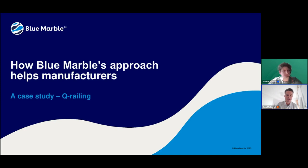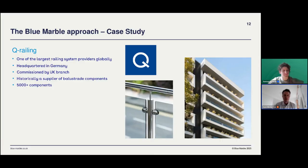So yeah, this is the case study for Q railing. A little bit about Q railing: they are a manufacturer of railing systems. They are headquartered in Germany, but they provide their systems globally. The sort of products they produce, you can see an image there of a stainless steel balustrade with a glass infill, and on the right, that's a building with an aluminium base channel and glass infill as a balustrade.